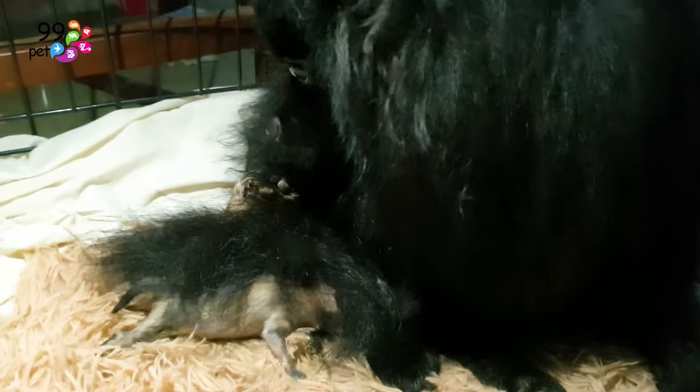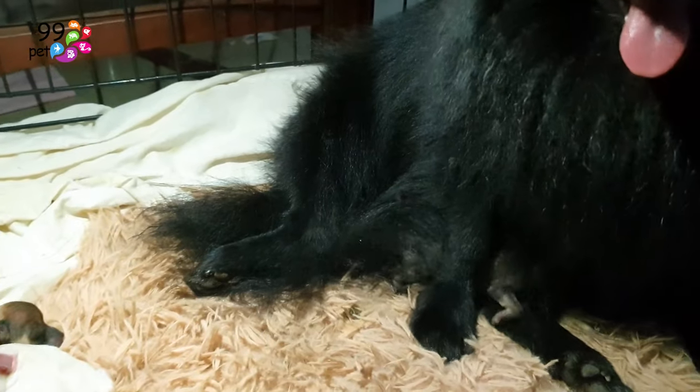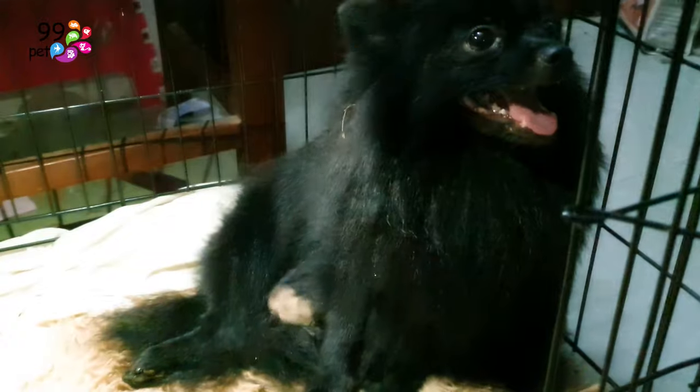Hi dear, today we are welcoming the newborns of our pet Pomeranian dogs. And you can see they're black colors. Oh my god, it's a very rare color. It's a very rare color of the black.